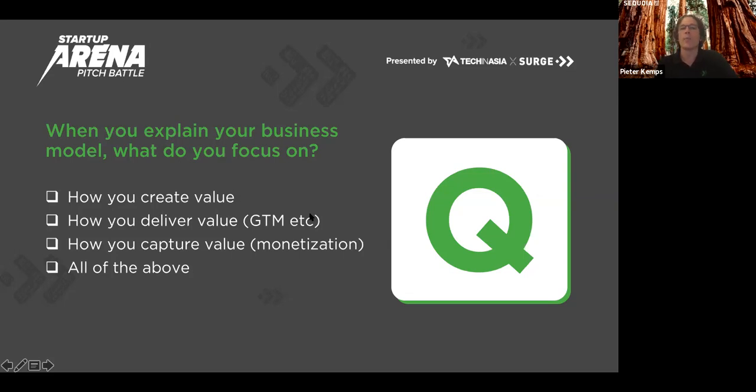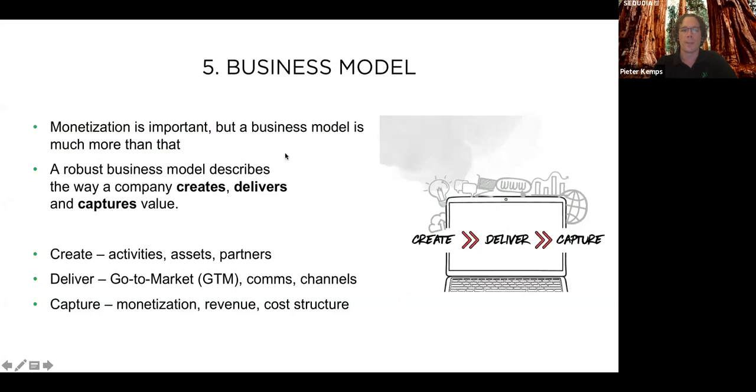In a way, you want to be able to capture all of that, right? And the monetization piece, again, is something that often is covered. But there's more than that. And so you want to be able to capture all these things. And in a way, how you create value could be seen as not just your product itself, but all the activities you perform, your partners, your assets, your go-to-market, and we'll talk about that in a second, is quite important. But then obviously also how you make money in a way, right?